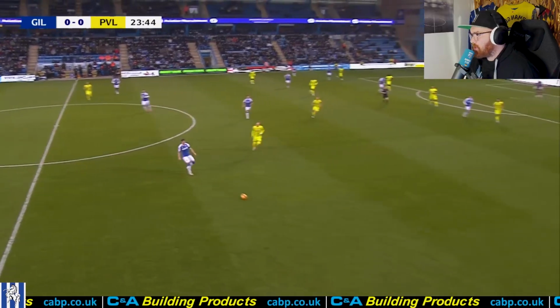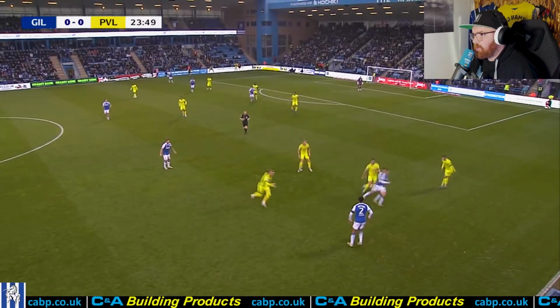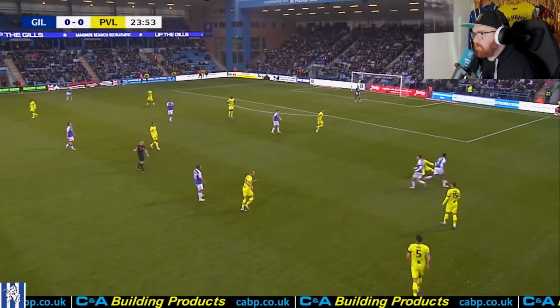And Masterson looking to get the ball over to the right-hand side. You've got Hutton who's picked it up and taken on his man. Again, it's not the most convincing, but we still keep possession. Well, not anymore. We've lost it now. But I have to say, one of the free kicks given away.